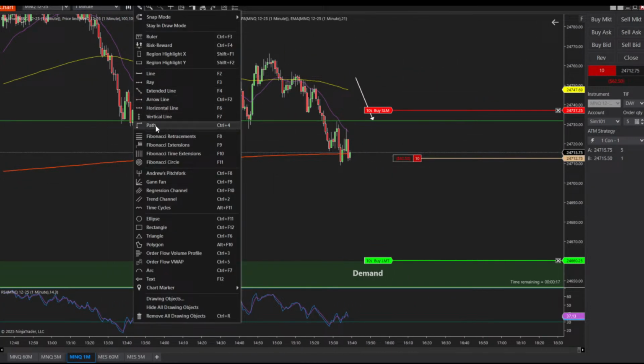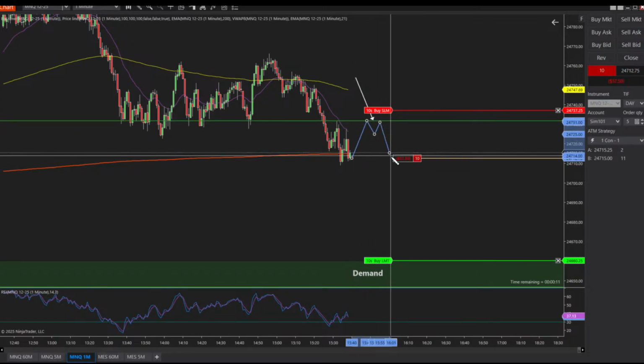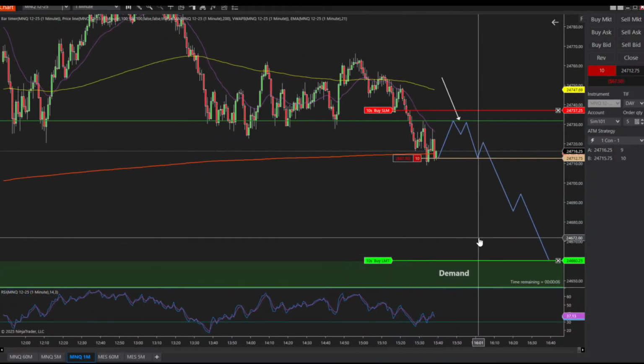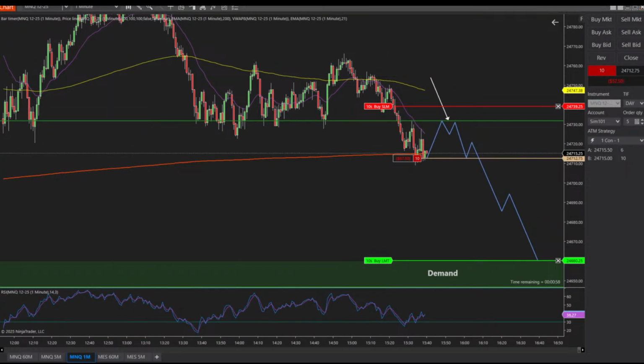It's probably my pullback here. We tested support.